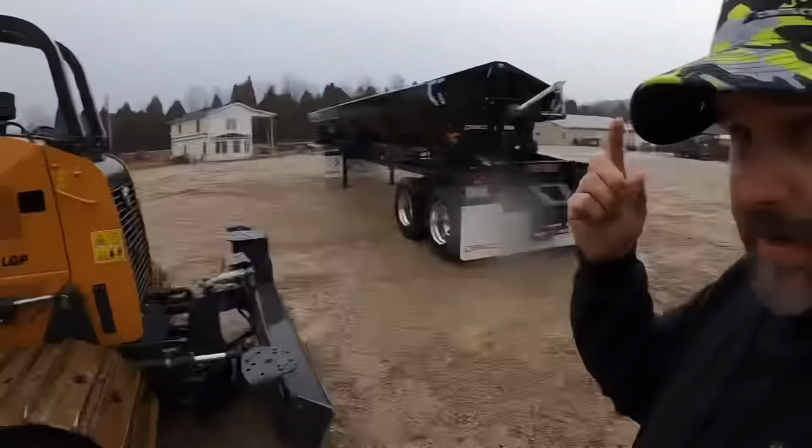I'm still not 100% sure what it is, but I will tell you guys, if we end up going with the new dozer, Case is probably the leading candidate at this point for a lot of different reasons, and I'll cover those a little more as that process unfolds.